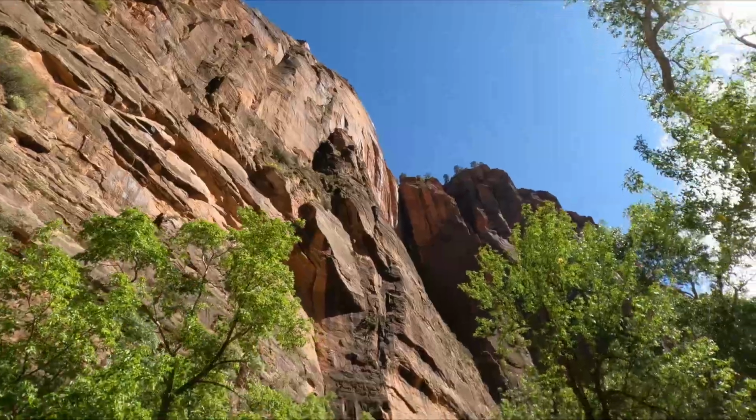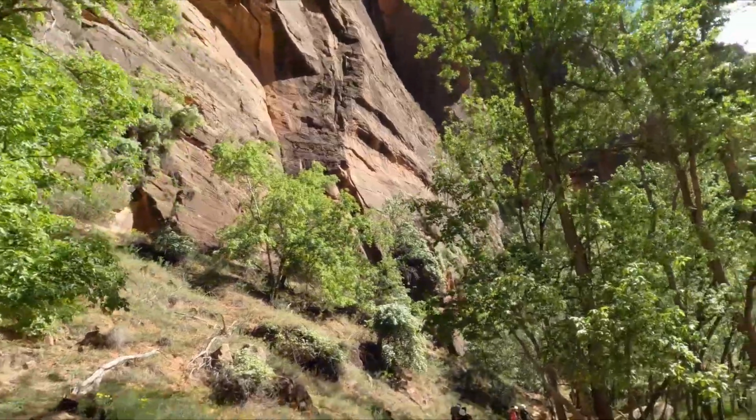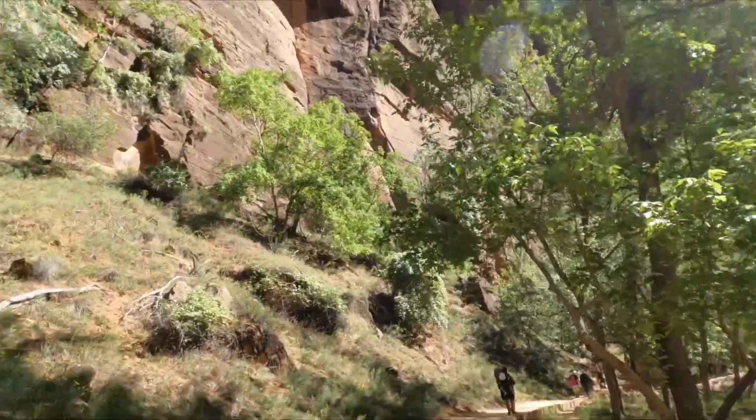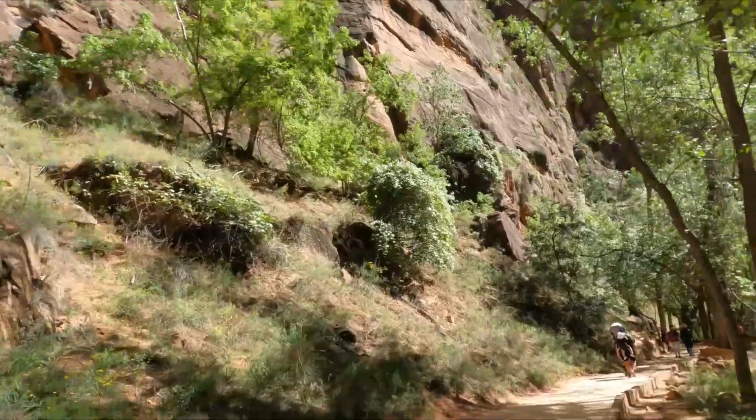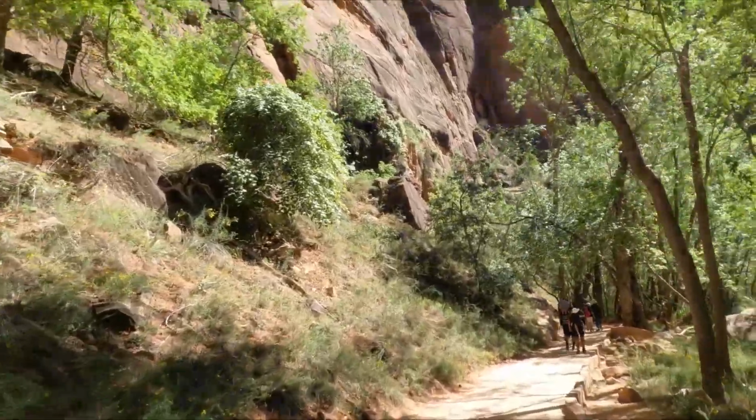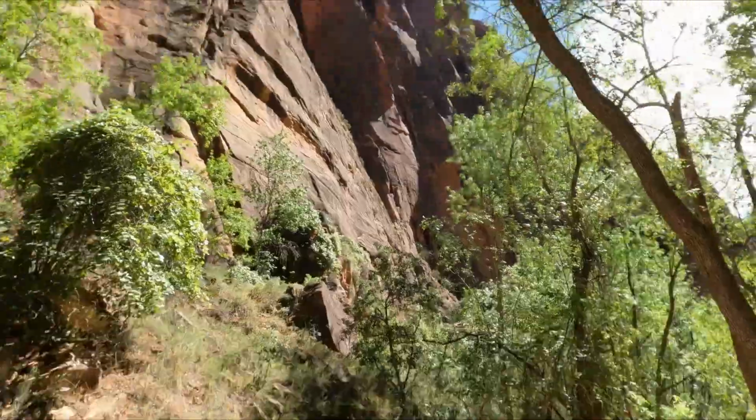The geology within the park and the scenery is just amazing. And as you walk around corners, you'll say, oh, wow. It just takes your breath away at times. And it's very peaceful.